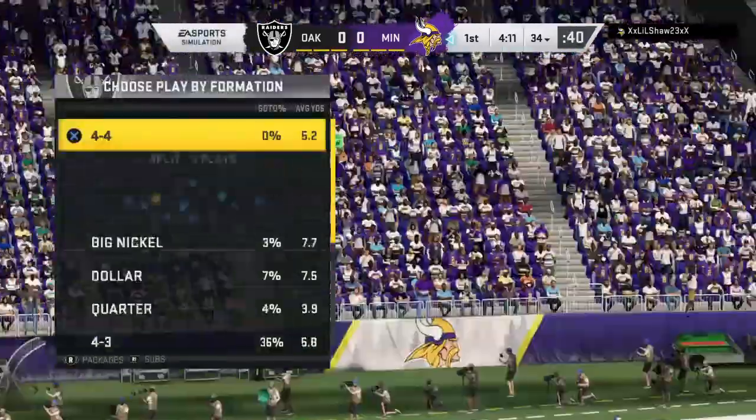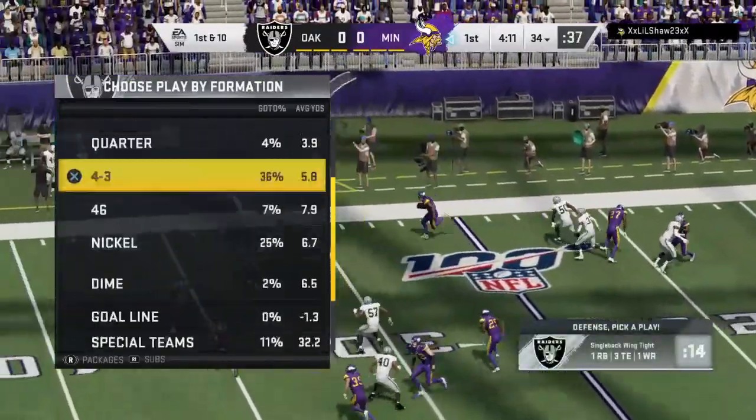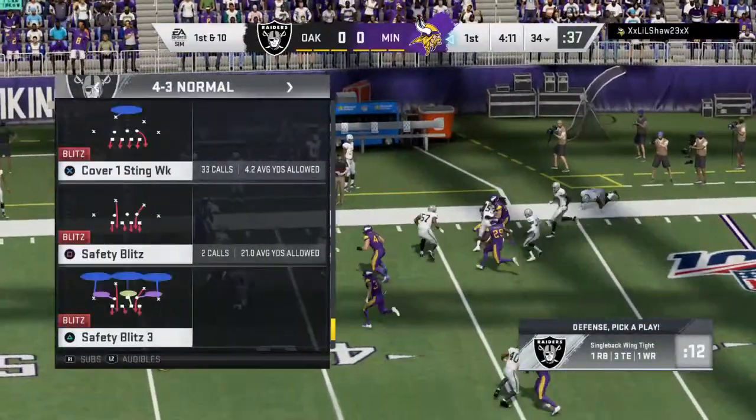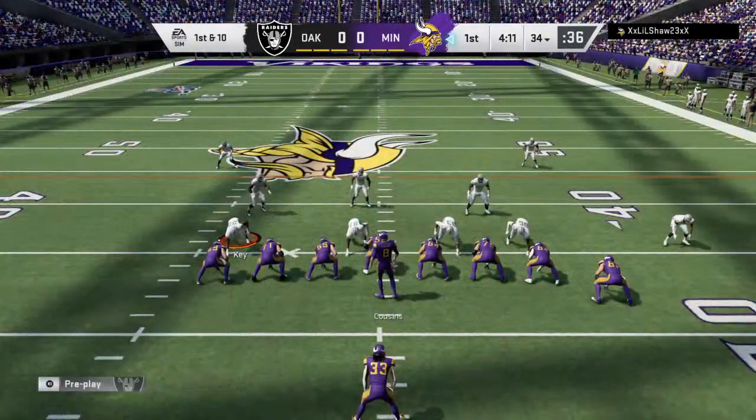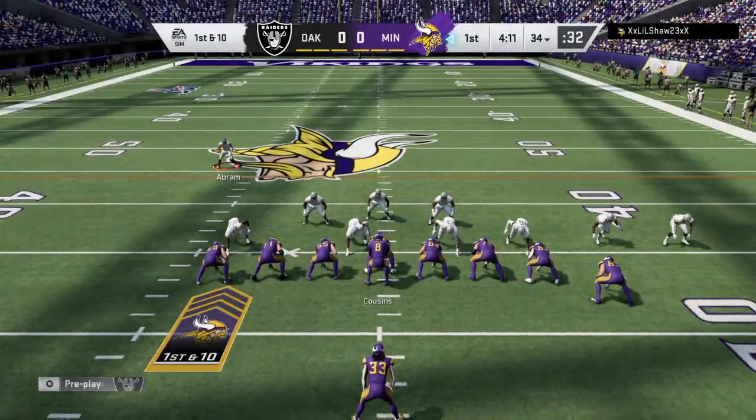Nearly a huge return, as it is. Still a very good one. 24 yards. And the Vikings will take over here, 1st and 10. The Minnesota offense about ready to get this next drive underway. And on the first drive, 3 and out.